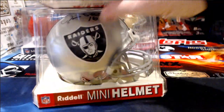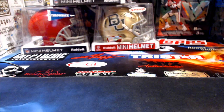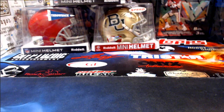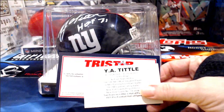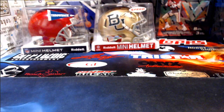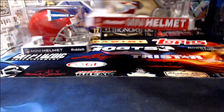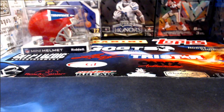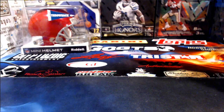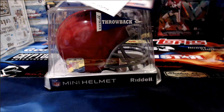And then for the Raiders, we have the Jim Plunkett. The Giants, it was Y.A. Tittle. Did he die recently, or am I just imagining that? Robert Griffin III for the Ravens. Tittle, I mean. And then for the 49ers on the throwback helmet is Hugh McElhenny.